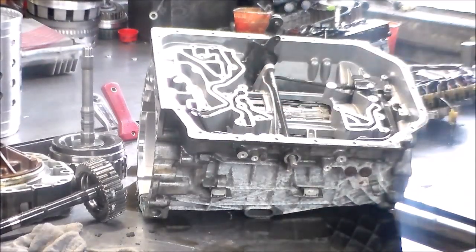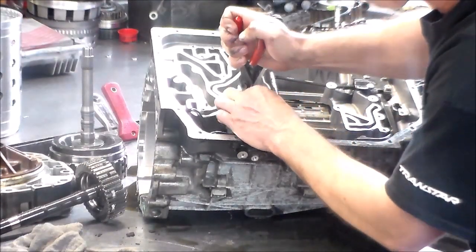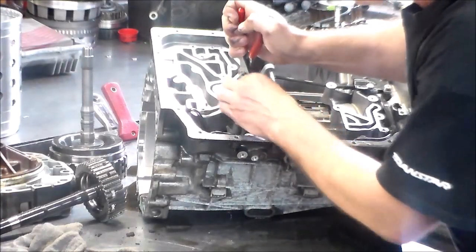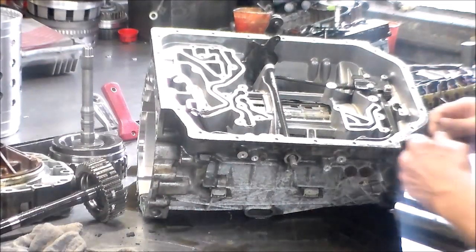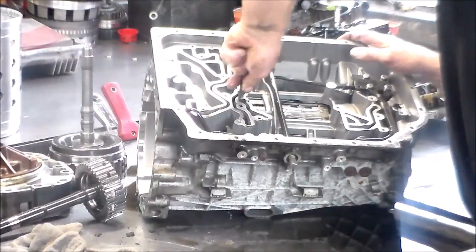Now we gotta get the springs out. Little snap rings here. Okay, there's one. Gonna get the other one. Two. And now let's see if we can get these seals out.